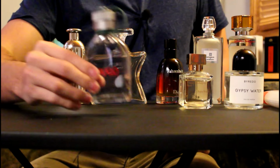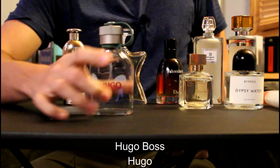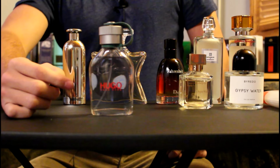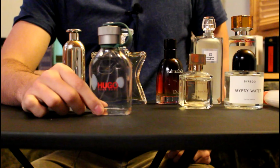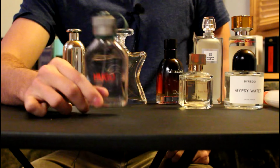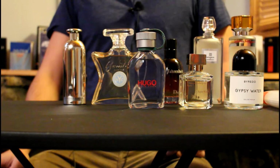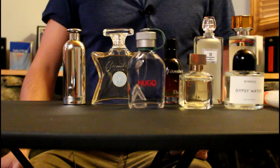There's a little cheapie, Hugo Boss Hugo. So this guy has apple, mint, lavender. It's kind of an old school fragrance at this point because it came out in '95, so it's over 20 years old. Back in the 90s though, this one was a banger. Everybody liked it. So I figured I'd go ahead and scoop it up since I didn't have it. But yeah, it's pleasant enough. It's Hugo Boss. Most of their fragrances are so-so. And this one is not as good as Boss Bottled, but it's not horrific.